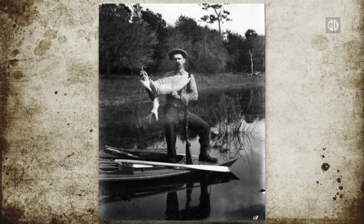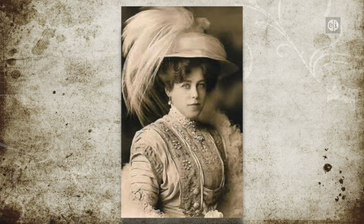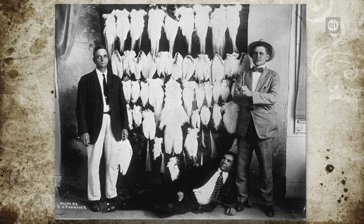But before the logging threat, there was another threat here that they were concerned about, and that was the plume trade. Back at the turn of the century, hunters were killing wild birds to sell the feathers for women to wear as high fashion. And the birds were being decimated by the millions.